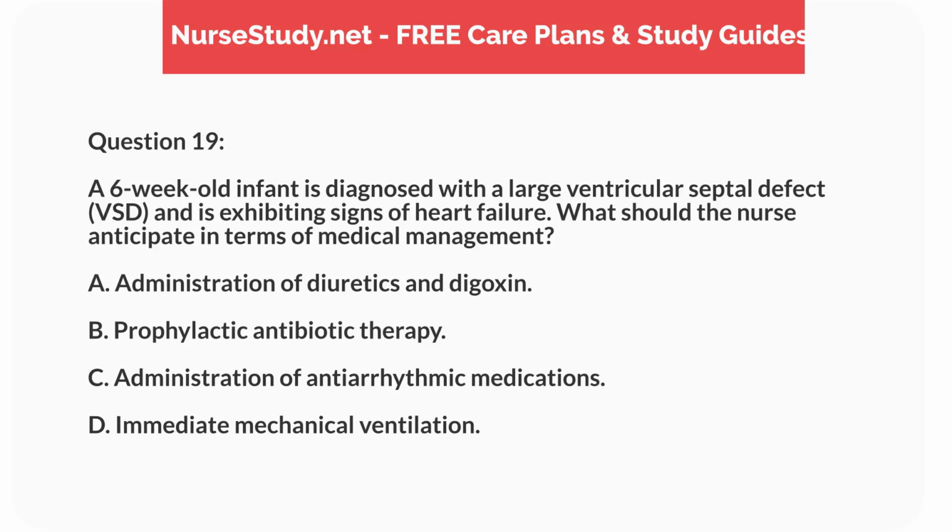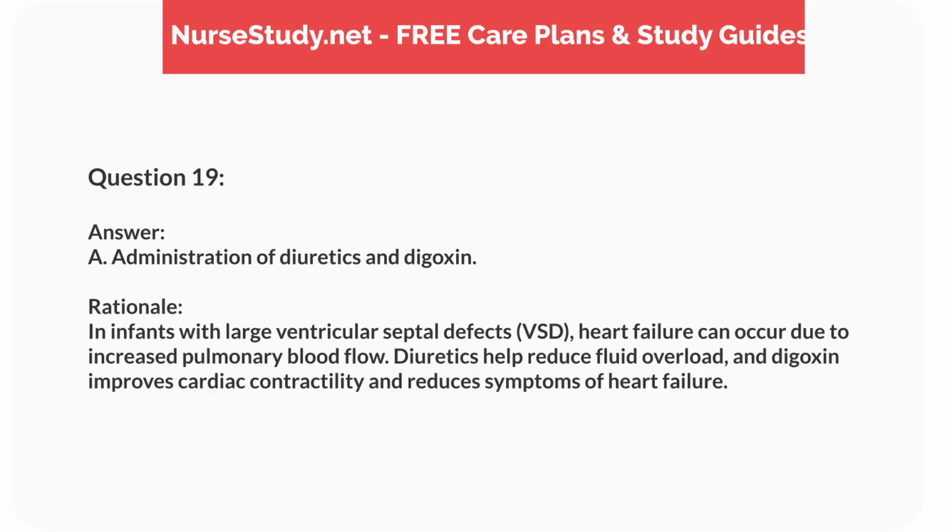Question 19. A 6-week-old infant is diagnosed with a large ventricular septal defect, VSD, and is exhibiting signs of heart failure. What should the nurse anticipate in terms of medical management? A. Administration of diuretics and digoxin. B. Prophylactic antibiotic therapy. C. Administration of antiarrhythmic medications. D. Immediate mechanical ventilation. Answer: A. Administration of diuretics and digoxin.